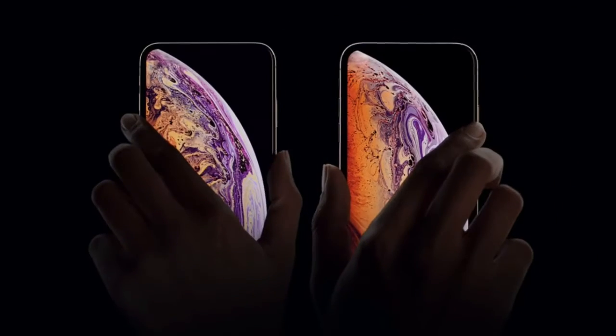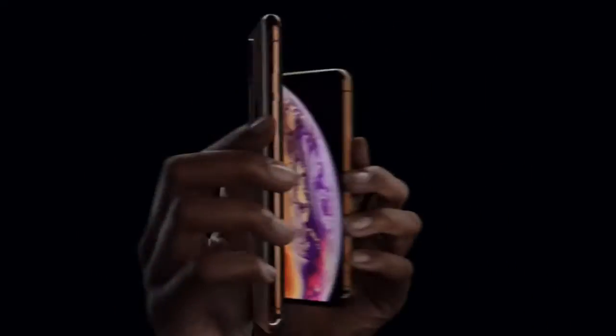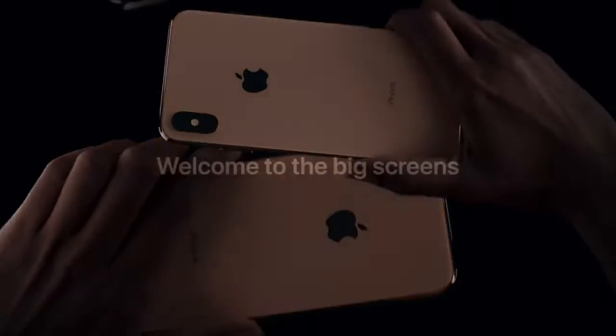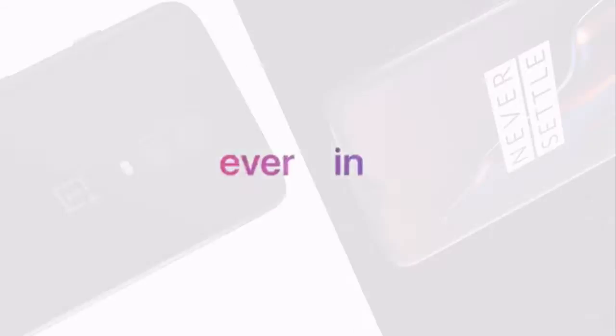The display is, of course, what Apple does best, a 6.5-inch bezel-less display with only a tiny notch and almost no chin. Overall, this phone is a pretty all-rounder phone. You also get reinforced glass on both sides, which makes it fairly drop resistant.